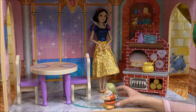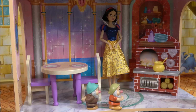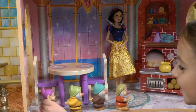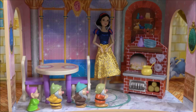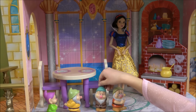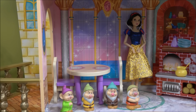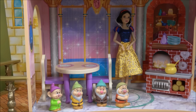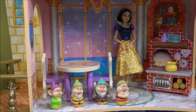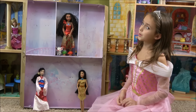Hi-ho. Hi ho, on all the words we go. Hi ho, hi ho, on all the words we go. Oh, my little dwarfs came. Doc, Sleepy, Bashful, and Dopey. How sweet of you all. In a minute, I'll have some soup for you, okay? Okay. So which princess are we gonna pick now?